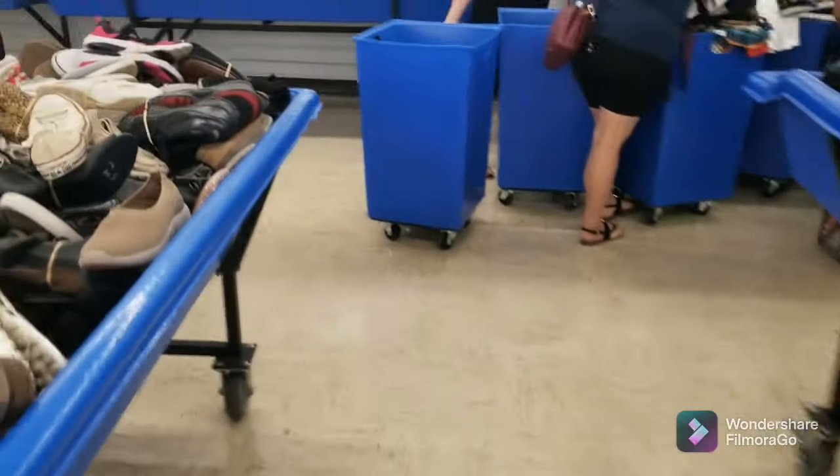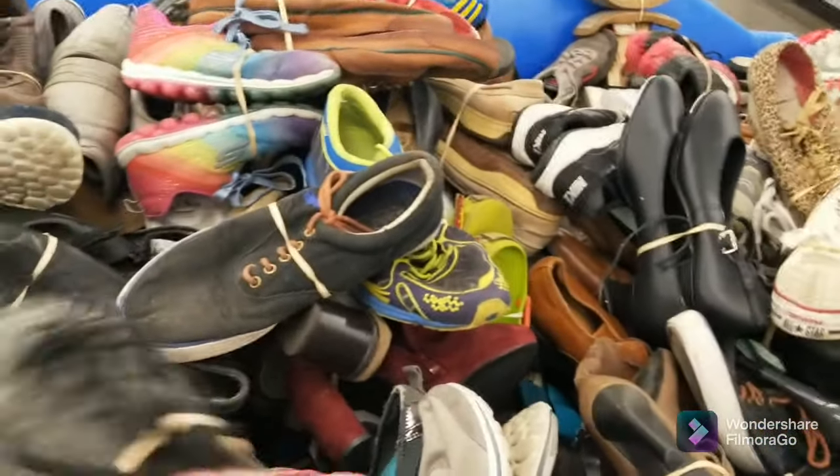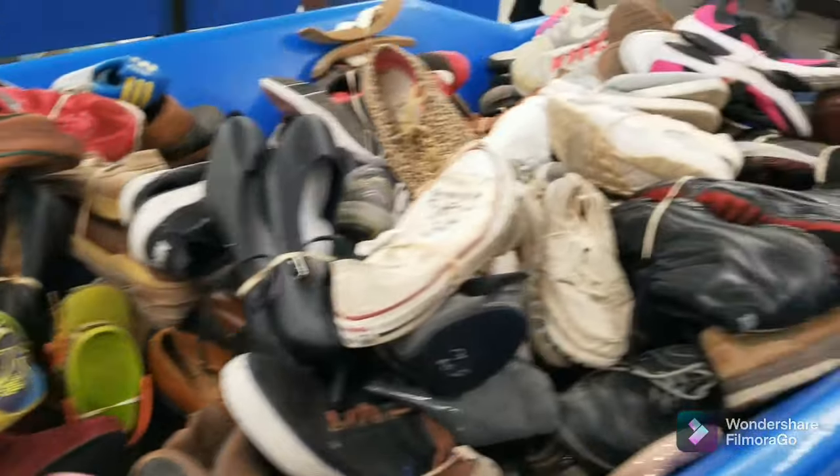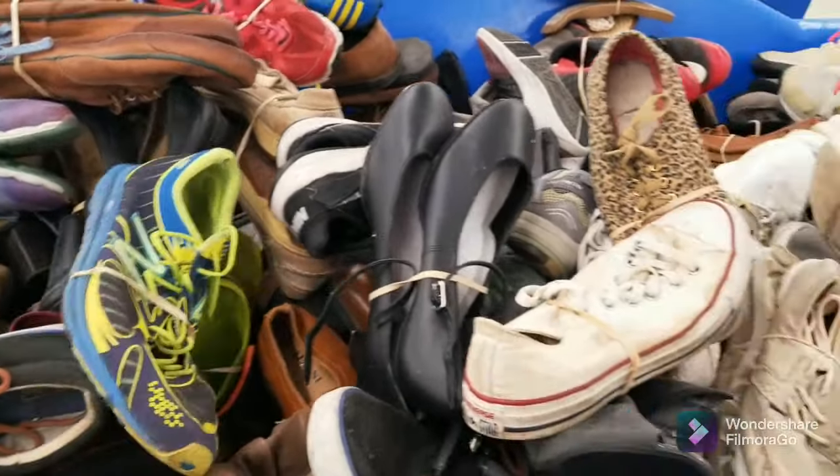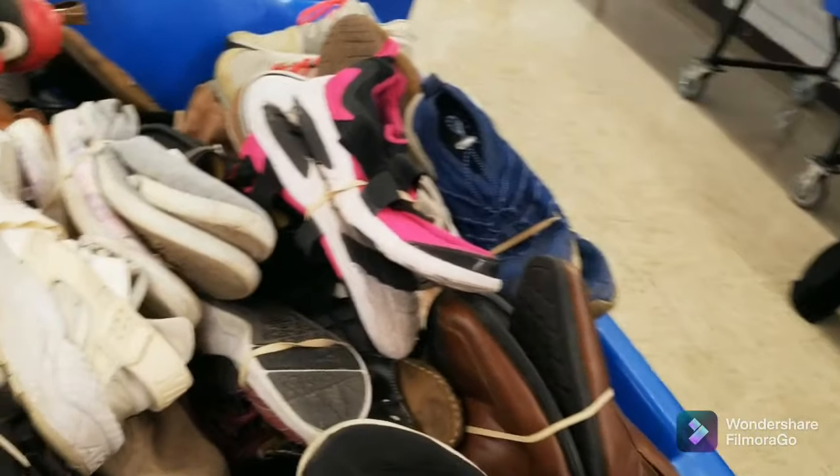This Goodwill Outlet bins had a ton of clothing, as you can see from these first couple clips. The first place I really went whenever I got here was going over to the books and the CDs, which are in that back corner right there to your right. These are a bunch of shoes that had just been brought out. This is the only bins change that happened while we were there.